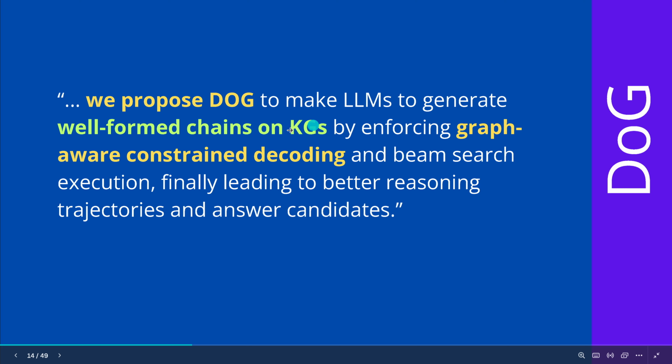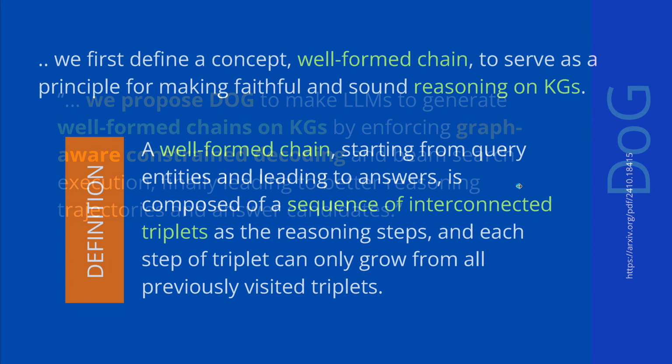And now you might immediately see we have two topics we're going to talk about. What is their main idea? What is their main functionality? What is their method? We have two topics. Well-formed chains on a knowledge graph, I will explain this in detail. And then we have to talk in detail about graph-aware constrained decoding by our LLMs. So let's dive right into it.